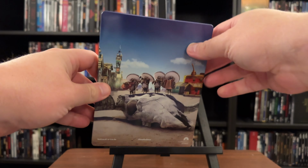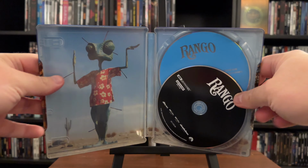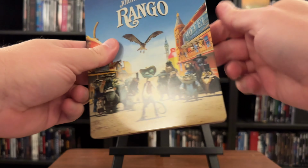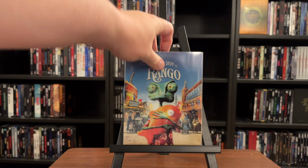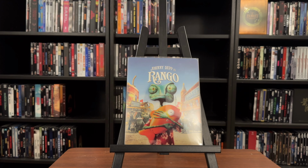The story is skewed more for an older audience, it plays homage to many different kinds of films, and it is gorgeously animated. Johnny Depp is great as the title character, and the supporting cast is also really strong. This is one I easily recommend to others to check out.